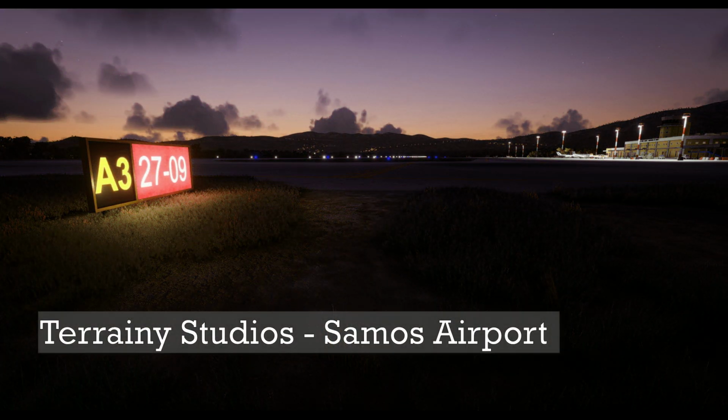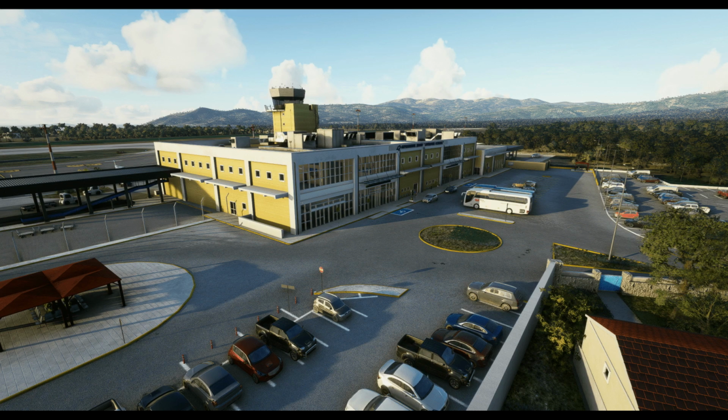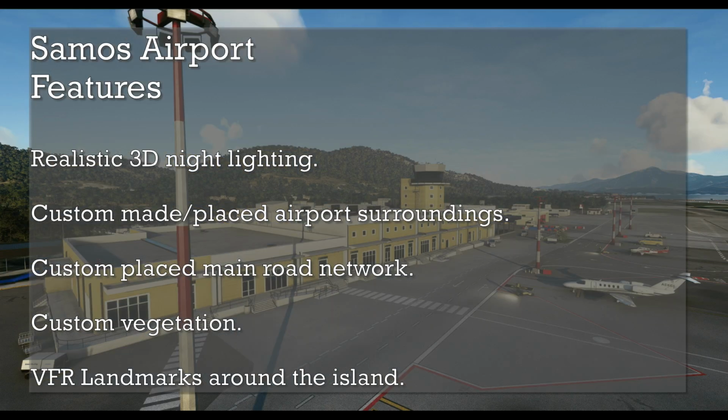Another developer, Terrani Studios, has released Samos Airport for Microsoft Flight Simulator. Now they've spent a considerable amount of time to make sure that this airport, located on the Greek island, is known for its challenging approach. So it's definitely a good airport for challenging approaches if you're interested. And one of the features of this airport is that it has highly detailed 3D models of this renovated airport. It has accurate apron and runways which have been laid out. It also includes up to 8K textures exclusively utilizing PBR materials.